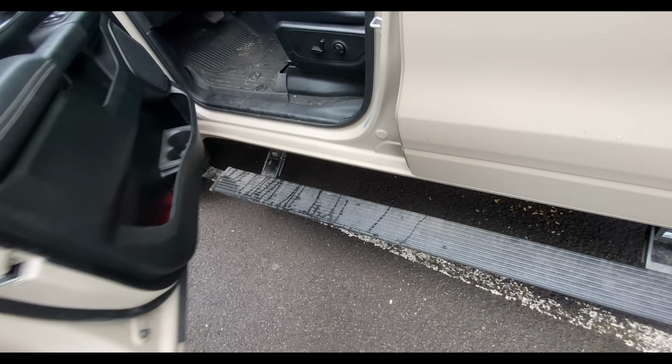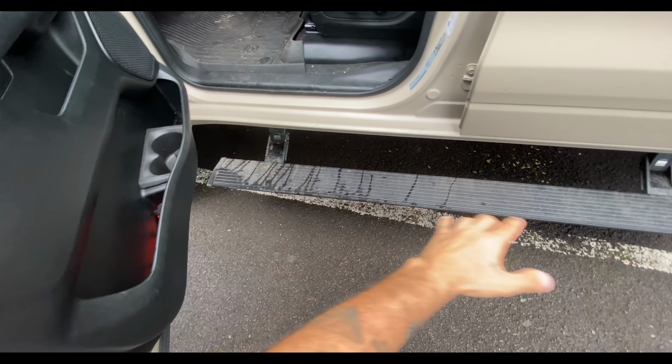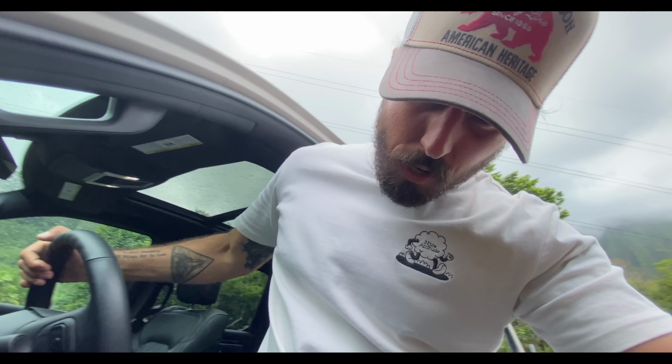So when you open the door, wheel wells come down automatically, which is really nice because without that, Angelique, my mom and grandma, would never be making it up into this truck. Now, when you get in the truck, the first thing you'll notice, the biggest selling point to me, the thing that actually made me want this truck instantly, is this 5-foot long panoramic sunroof, moonroof, whatever you'd call it. The entire thing goes back, and it's pretty much like having a convertible truck.